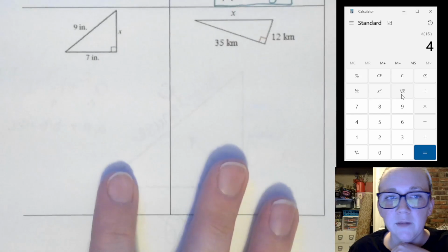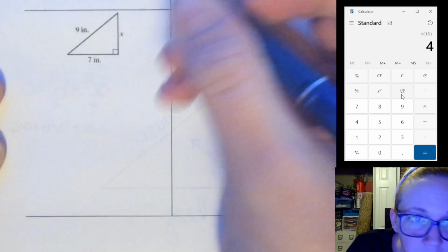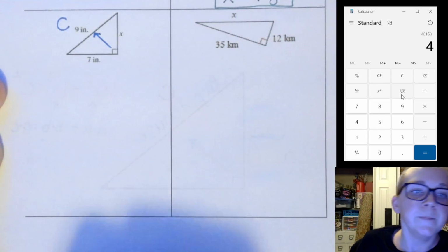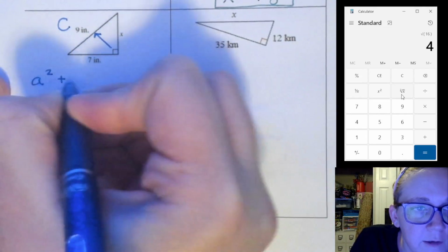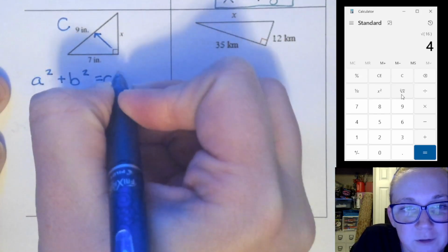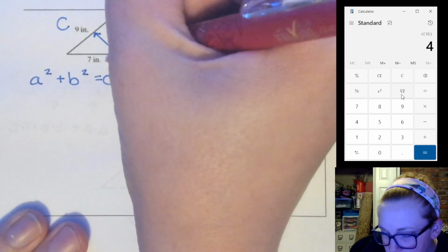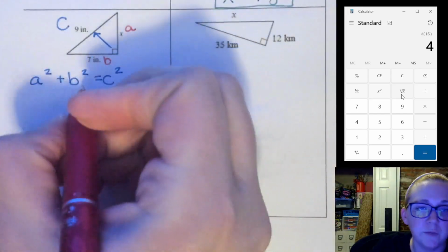Same thing. So let's try this first one here. We have our 90-degree angle. We're going to go across from it. That's your C side. And then write the formula again, because the more you write it, the more chance to memorize it. All right. So let's go ahead and fill in our numbers. I'm going to use x as a and 7 as b, because why not?